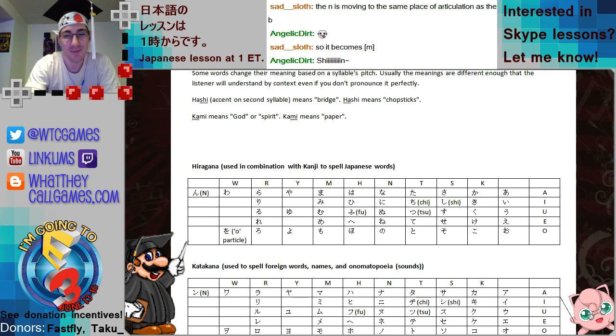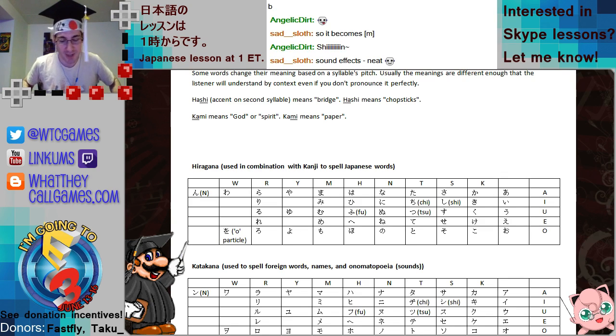Excellent. So that's the basics of pronunciation. I know it took a little while to explain all that, but I wanted to go into some detail. So now, if you remember all this, and I should probably put this up somewhere so you can download it for reference, or you can probably just Google it. But if you know all this stuff, you can read any Japanese word, and it's not that hard. It's really not that hard to read Japanese words.